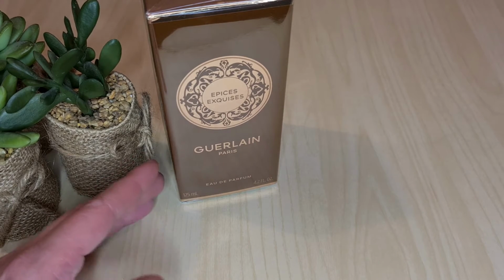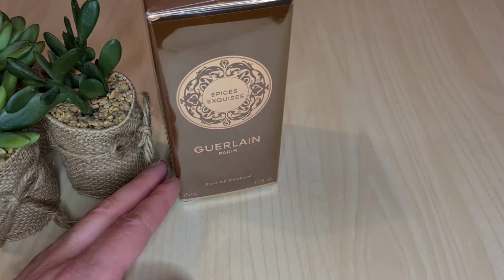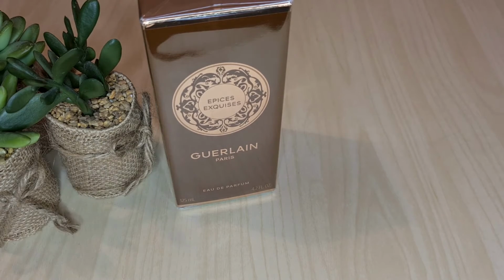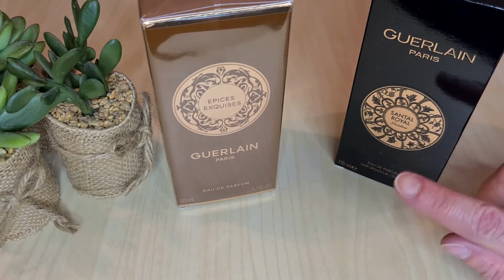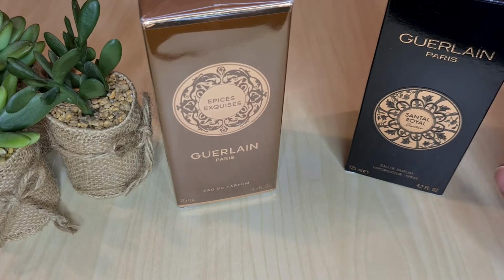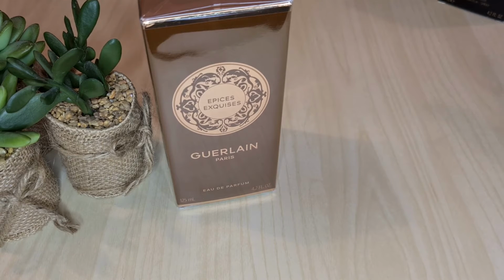They used to be much less expensive and more affordable, let's say. I don't know why they changed the price tag for these ones, but the whole collection was repackaged. So this is a new packaging. I had the very first one, for example, Santal Royal. You see that they changed the logo. At that time the Guerlain here was a bit different. After that it was in capital letters. And now they changed it to this one. So I put it aside just to compare later.